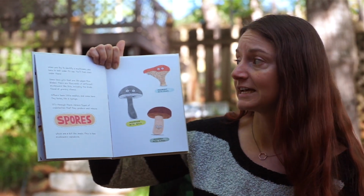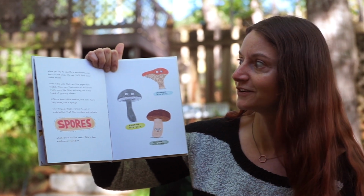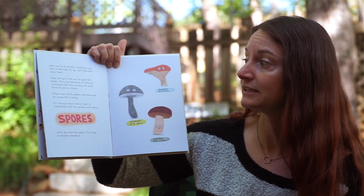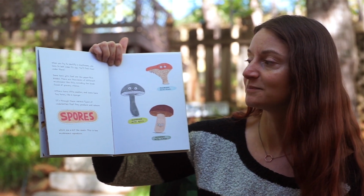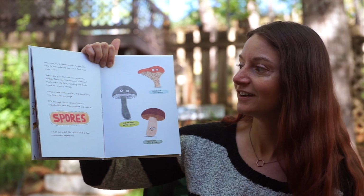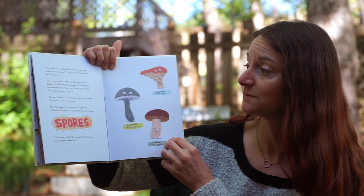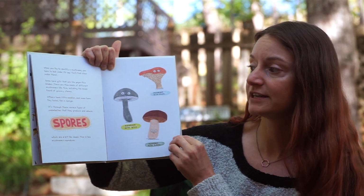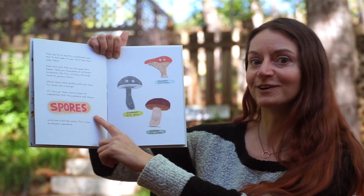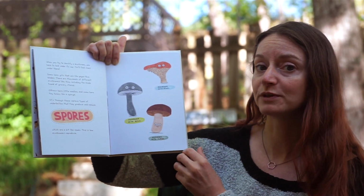When you try to identify a mushroom, you have to look under its cap. You'll find clues under there. Some have gills that are like paper-thin blades. There are thousands of different mushrooms like this, including the kinds found at grocery stores. Others have little needles, and some have tiny holes, like a sponge. It's through these various types of underbellies that they produce and release spores, which are a bit like seeds. This is how mushrooms reproduce.